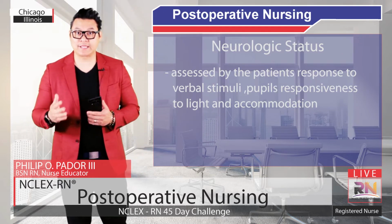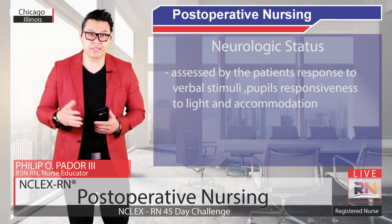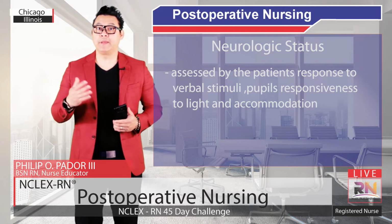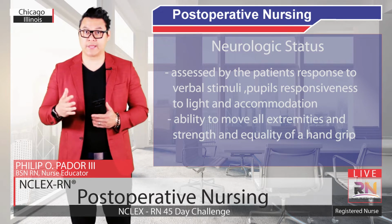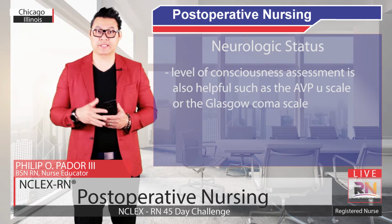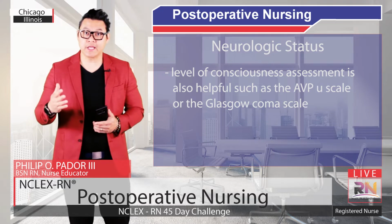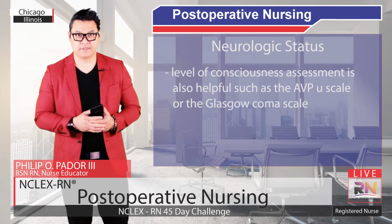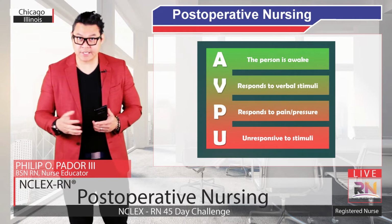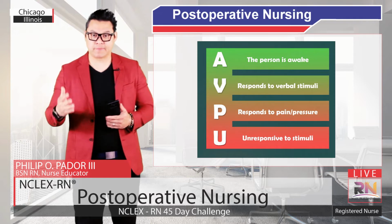Neurologic functions can be assessed by the patient's response to verbal stimuli, pupils' responsiveness to light and accommodation, ability to move all extremities and strength, and the quality of the hand grip. A level of consciousness assessment is also helpful, such as the AVPU scale or the Glasgow Coma Scale. The AVPU scale assesses if the patient is alert, responsive to voice, responsive to pain, or unresponsive.